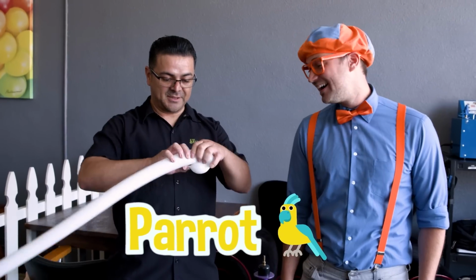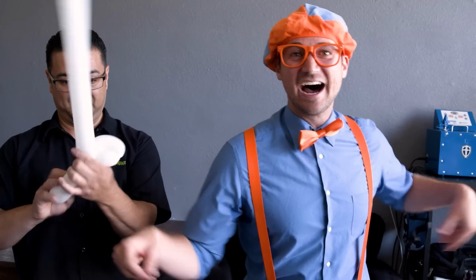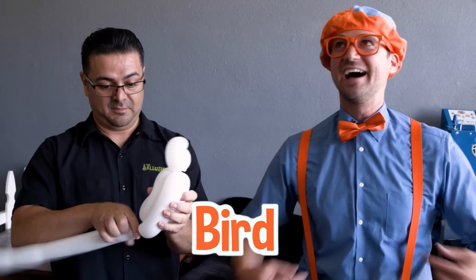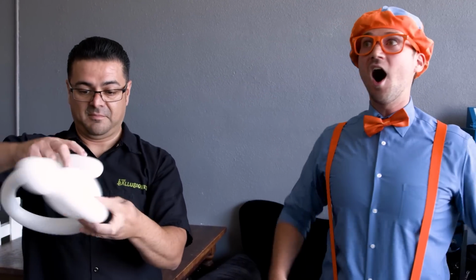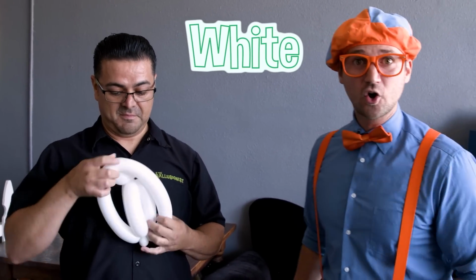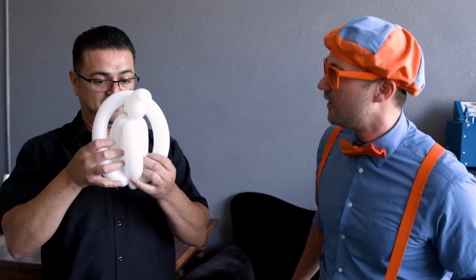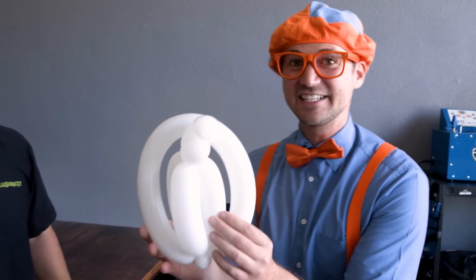I'm making a parrot. Ooh, a parrot? Yeah, a parrot is a bird. I love birds. They just fly in the sky. And this parrot is the color white. That is so cool. Oh, whoa, look. It's a parrot in its cage.